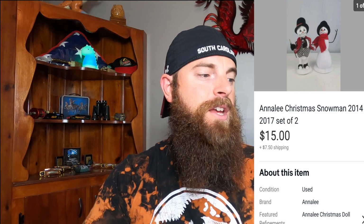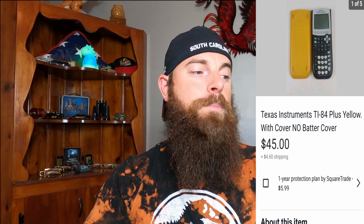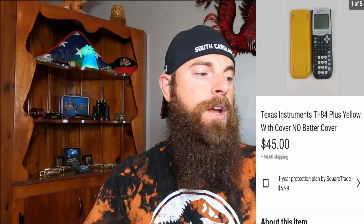Here are 2 more Annaleigh Christmas snowmen. These are from 2014, 2017. Set of 2, they did go for $15, and the buyer did pay shipping. I actually took a picture of this on my Instagram yesterday, posted it, and it sold almost immediately. I actually have a mistake in the title right there where it says no batter cover. It means battery cover. So hopefully they paid attention. There is no battery cover on the back of this. And it went for $45, and the buyer did pay shipping.